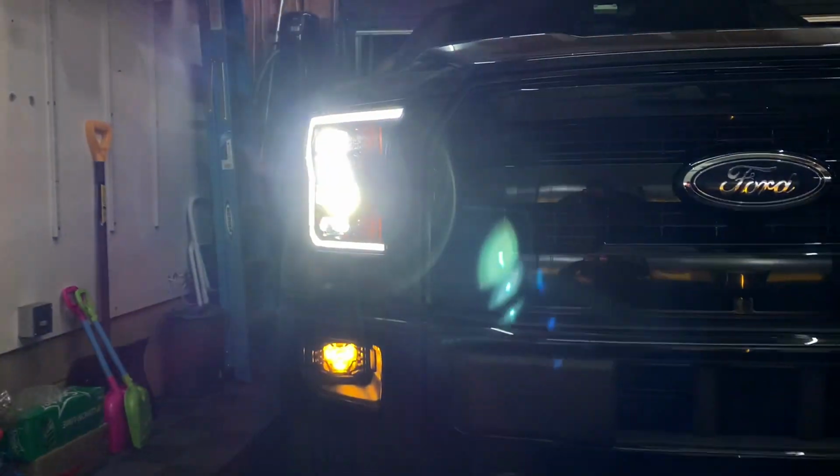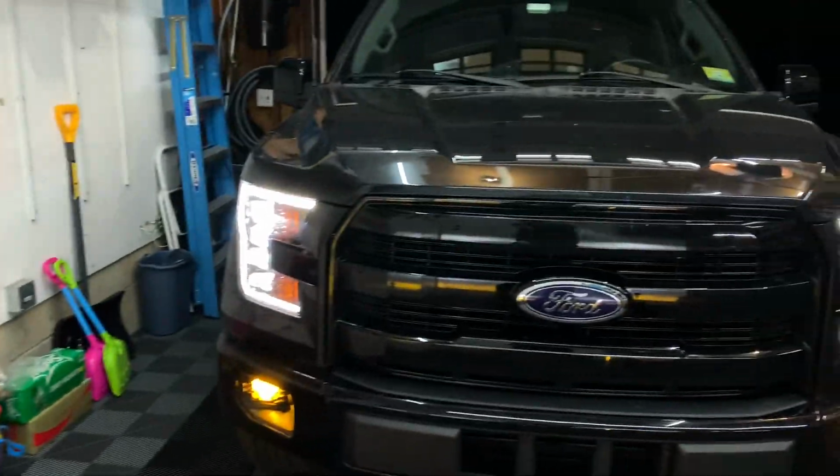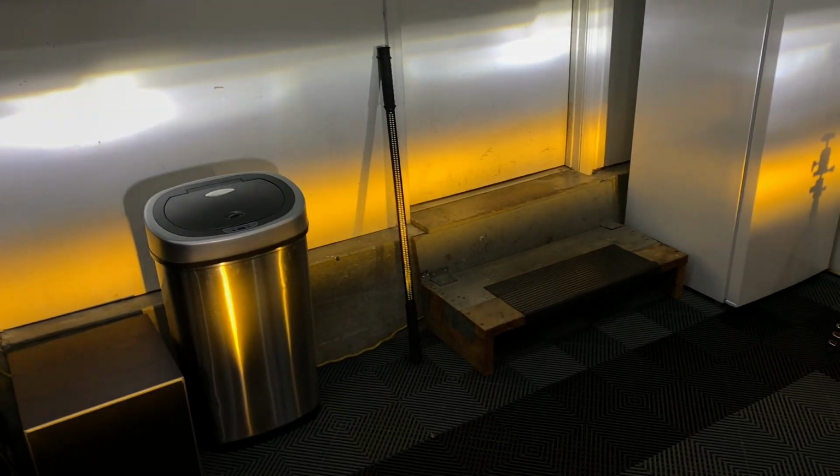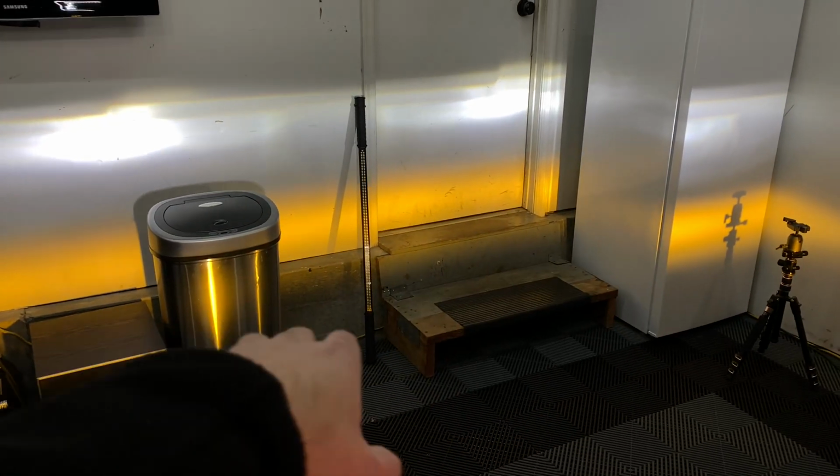All right, so we got the passenger side installed as well. So we are good to go. Now I just got to go over and align everything, but absolutely love the look. Let me just show you on the wall kind of real quick. It's nice and even, at least this side is even, but I don't know how high it's going to be when I actually go up to a wall. But really nice color. Don't mind the garbage can. That's old. I'm throwing that out.